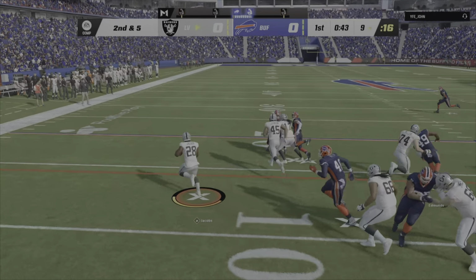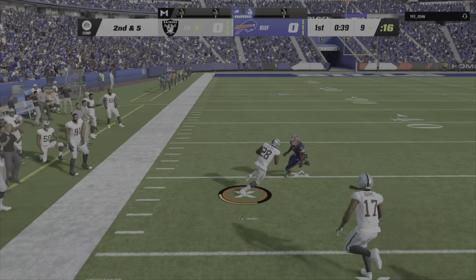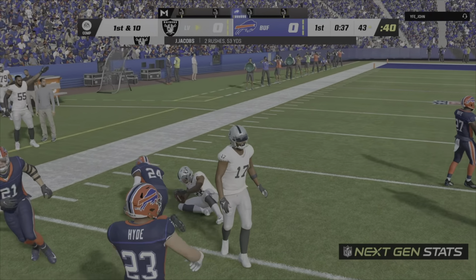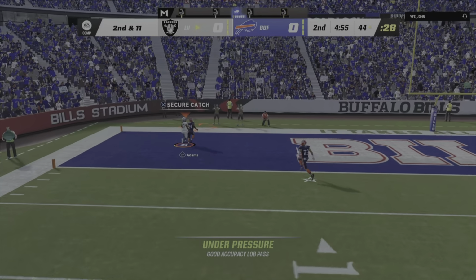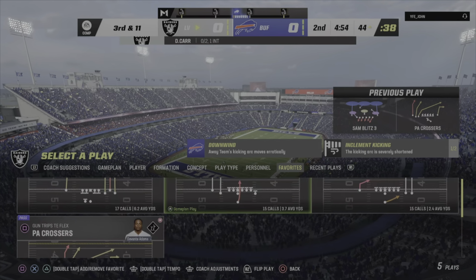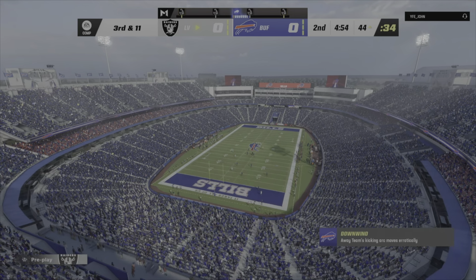Second down, Jacobs once more. Room here to run. And they finally take it to Jacobs. He's going to let this go. Back of the end zone. And that will be incomplete. Trying to dial up the long way out there, but it'll be third down.